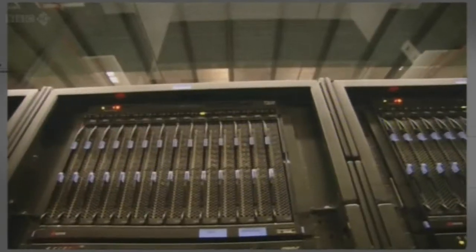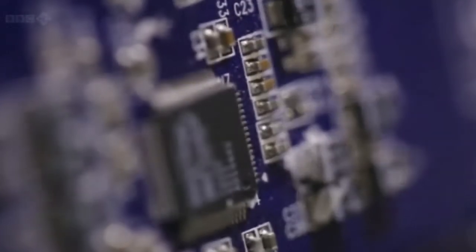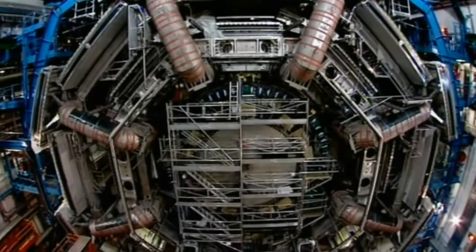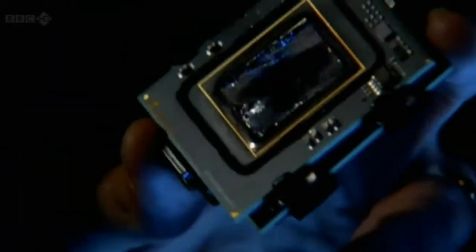Today, microchips are everywhere. They've transformed almost every aspect of modern life, from communication to transport and entertainment. But perhaps just as importantly, our computers have become so powerful, they're helping us to understand the universe in all its complexity. A single microchip like this one today can contain around 4 billion transistors. It's incredible how far technology has come in 60 years.